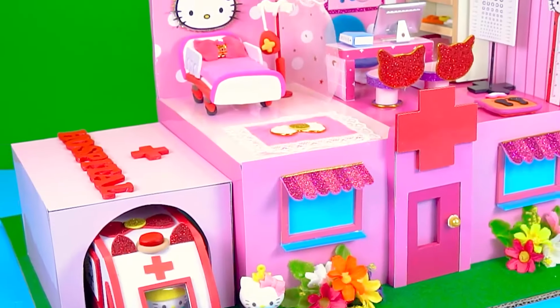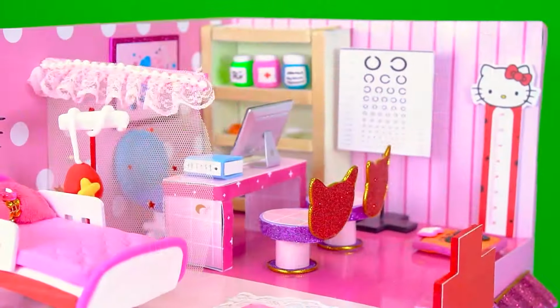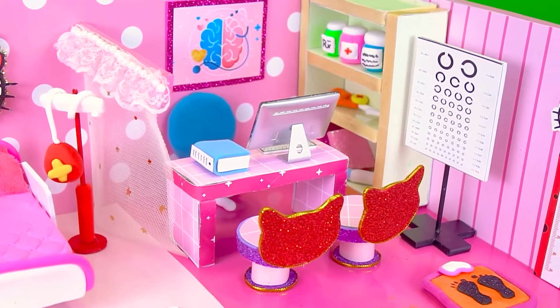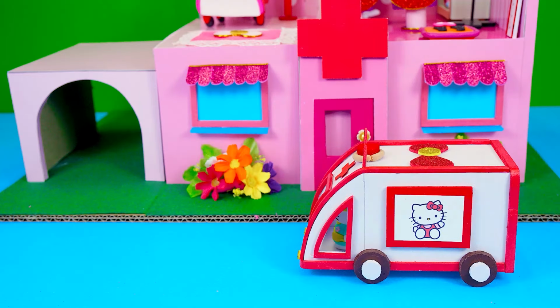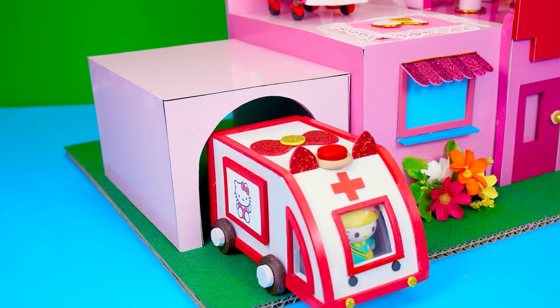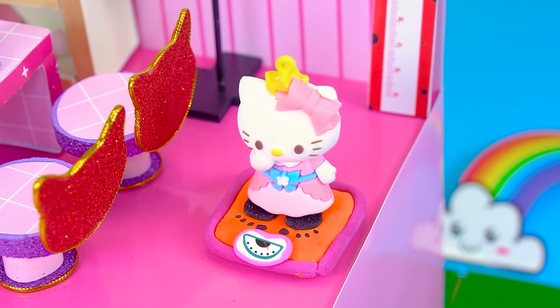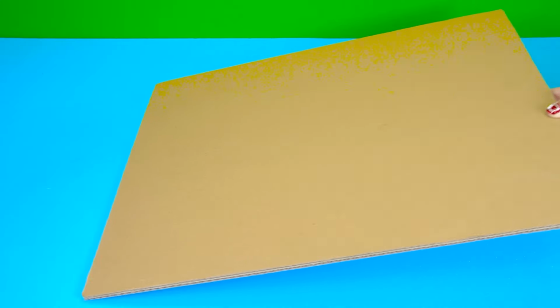Today, I will build a miniature pink hospital from cardboard and polymer clay. Wow! Let's do it.